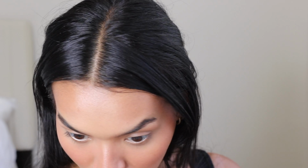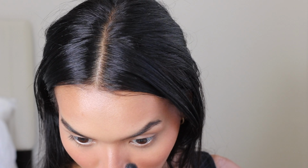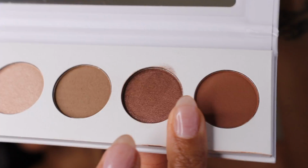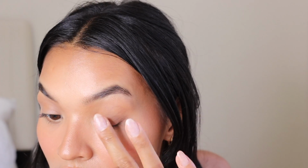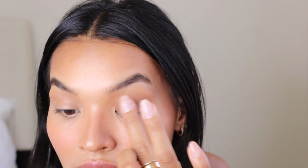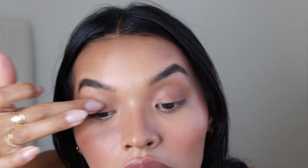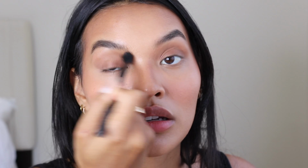I feel like this shade would actually be nice on the nose too. Ooh. So I'm gonna take this shade right here. It's more on the bronzy side, but it has these really pretty maroon flecks in them. So I'm just gonna put this with my fingers. Apply it here as well. All right, and then I'm gonna take that fluffy brush again and just blend this all together.